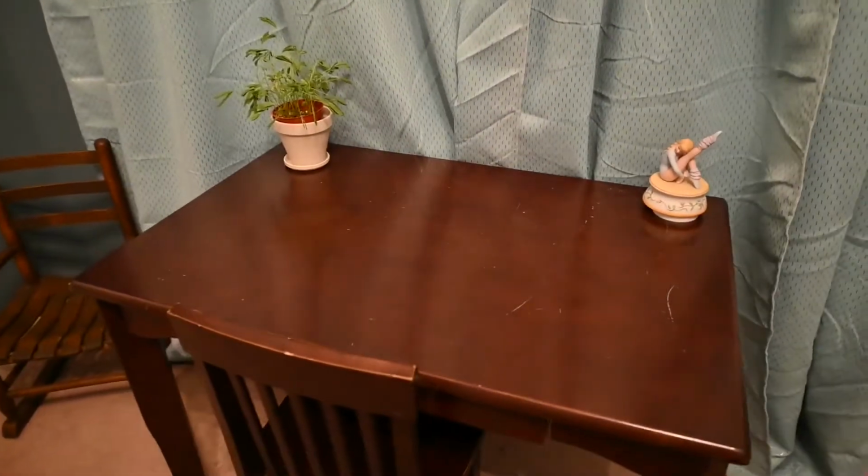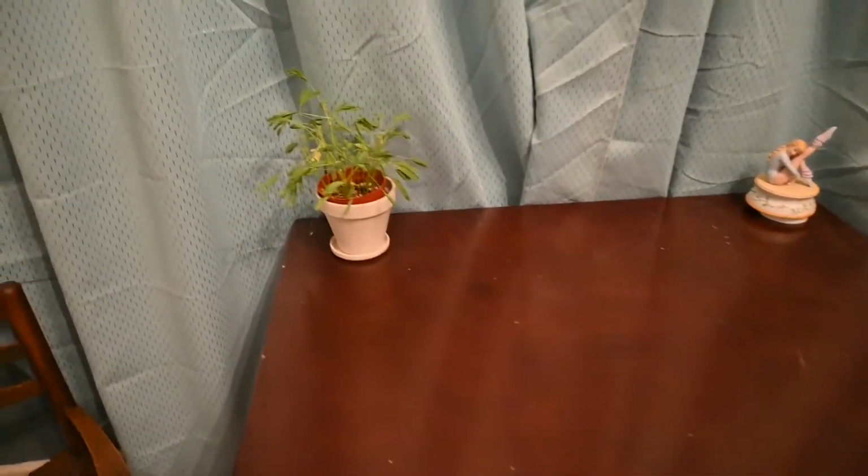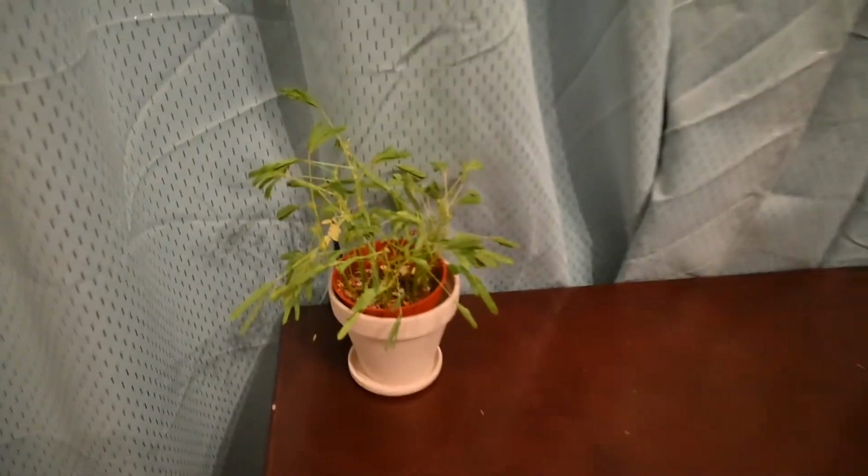And here is my messy corner. Don't want to look there too long, because it's kind of messy. And over here is my desk where I do my schoolwork. And I have this really cool plant.